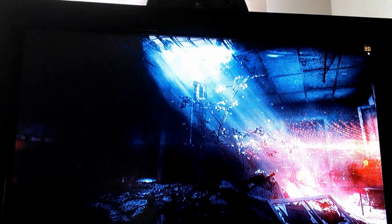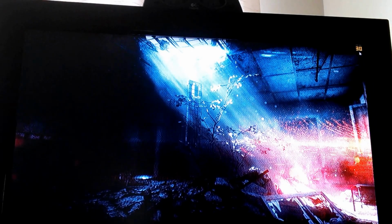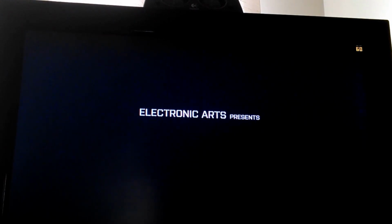As you can see in the top corner, this is what you should be looking at, the frames. Remember on the Intel we had 9 frames on medium, and on the AMD we had roughly anything between 17 up to 25 frames on medium. So as you can see, 60 frames, not even moving. This is on medium setting, so not even possibly the highest setting.